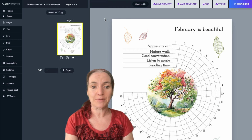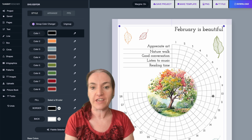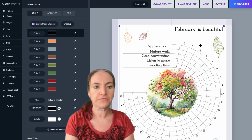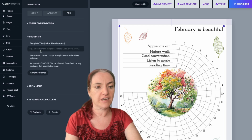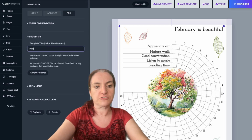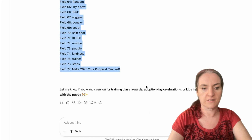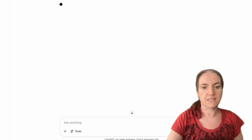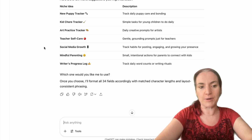Same thing with this habit tracker. So you could make a habit tracker for each month of the year. So I have February is beautiful. We select all of that, go to Form Pad Design, Promptify, Habit Tracker, generate the prompt, copy to clipboard, paste in ChatGPT, and we can make a habit tracker for our puppy book as well.